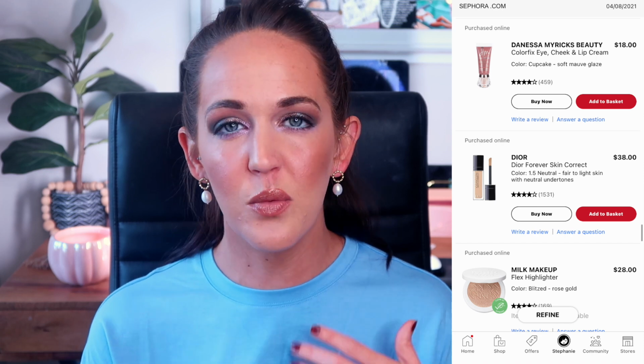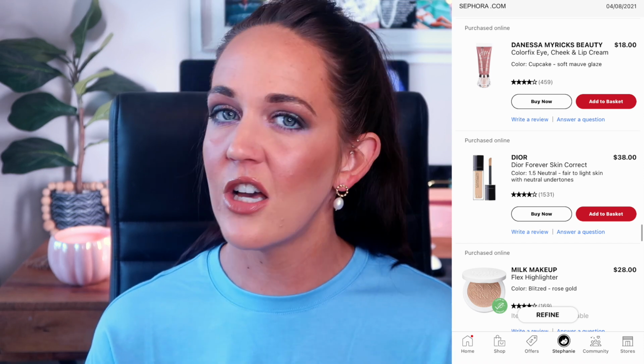I purchased the Milk Flex highlighter in the shade Blitzed, which was a really beautiful rose gold shade. I did declutter this though because there were actual chunks of glitter in this, which I just didn't love on my face. You guys, some of my favorite products of all time got purchased during this Sephora VIB sale.